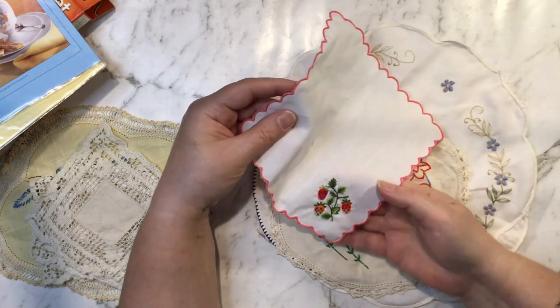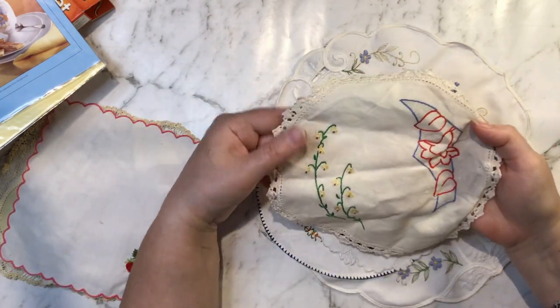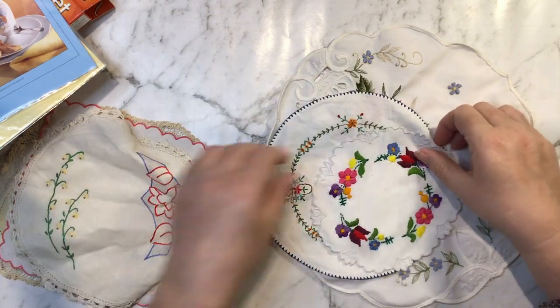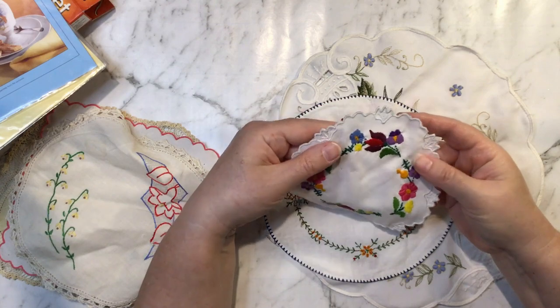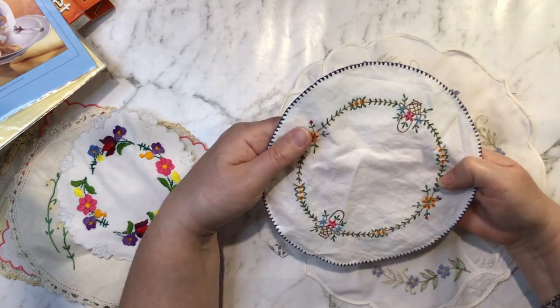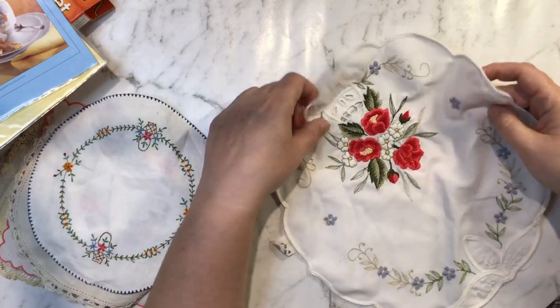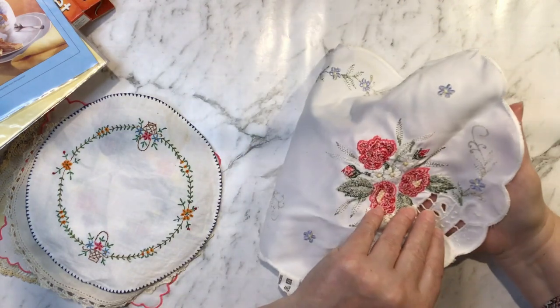Love this one because it's got strawberries. That one's a bit different. This one's really pretty. Looks quite new, this one. That one's gorgeous. This one looks newish as well, but really nice.